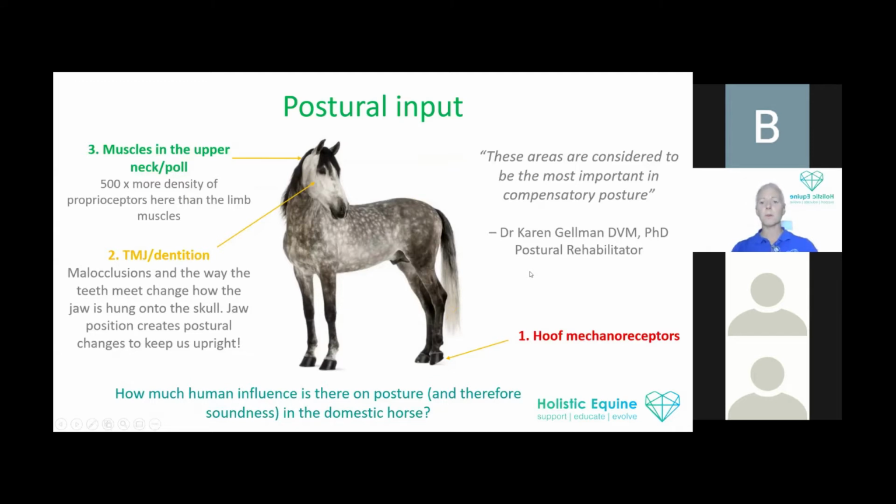So postural input. Dr. Karen Calvin is considered a world leader in postural rehabilitation. She considers these three areas to be the most important factors in compensatory posture. So I've put in red there, number one, the hoof mechanoreceptors. So the information received from the hoof, from the ground, but also the structures in the hoof and how they are aligned are given very, very important information to the horse about how it might stand. And we will talk more detail about that.